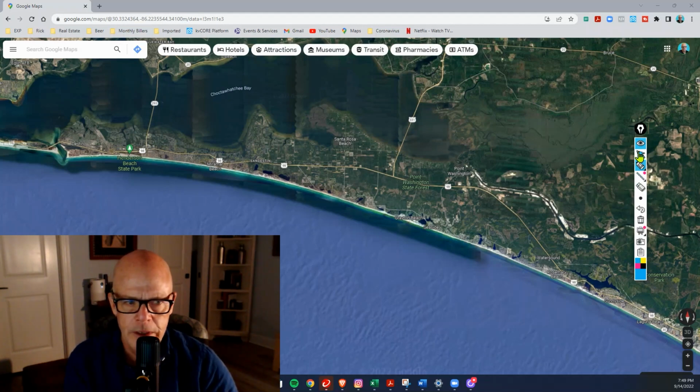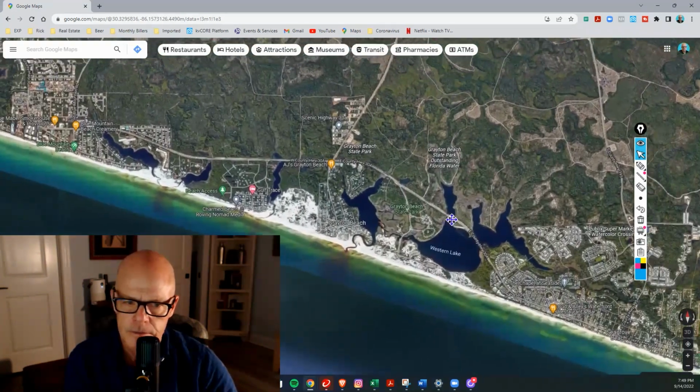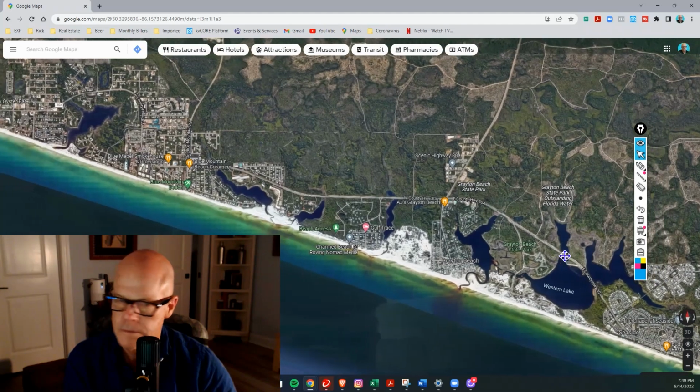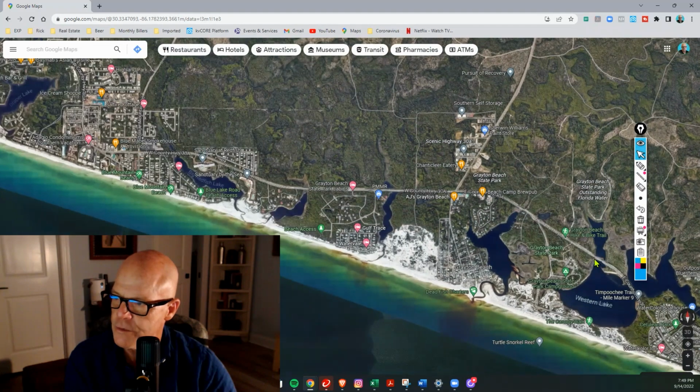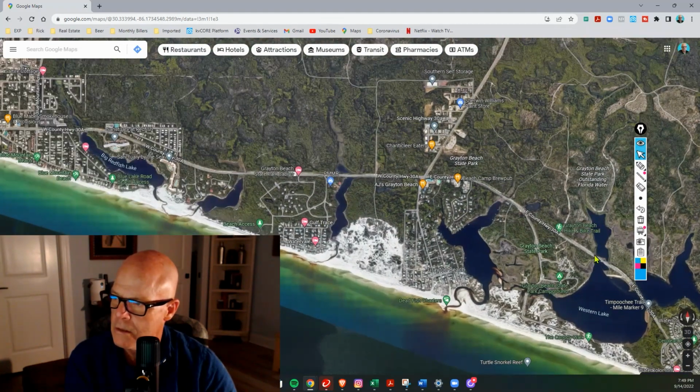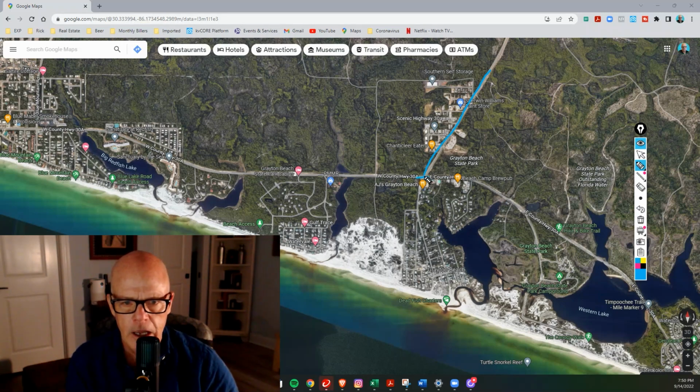Let's zoom in to Grayton Beach. See if I can zoom in a little bit more. That'll work. That works good. So here we are, coming down 283, intersection of 283, 30A, and 283 turns into Defuniak Street.